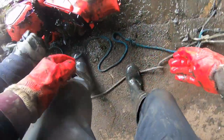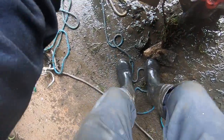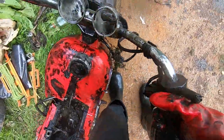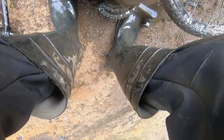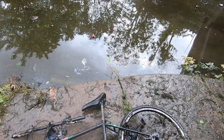Is it a rider? It looks like a kid's electric motorbike, doesn't it? Everything's plastic, mate. Yeehaw! Oh, the back wheel's gone. Oh my God, it's not a rider, folks. Lovely. So we got one of them, folks. And we've got a lovely Diamondback original mountain bike, guys.